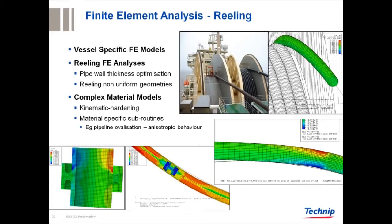And this is a case where you have a pipe-in-pipe, and what you see there in those two blues are double bulkheads within the pipe-in-pipe acting as barriers in the annular space, and that creates a very stiff spot. And again, Abaqus has to be used extensively to make sure there is no overstressing of the pipe when it goes on to the reel.